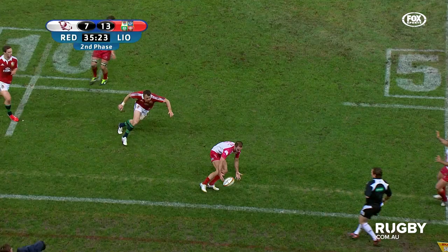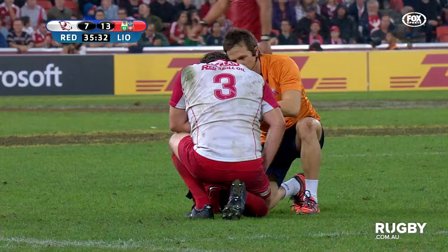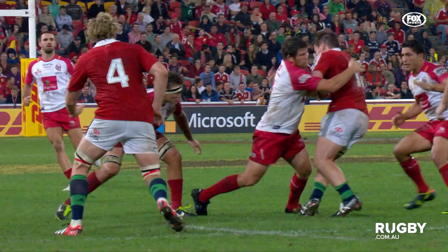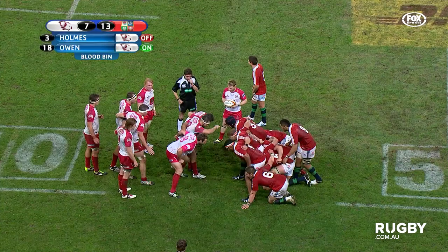Stealing that one out of the hands of Frisbee. Greg Holmes it is that's receiving some treatment after the restart. See Greg Holmes make a tackle here on Davis. Just cop one in the face. Oh, claret coming out straight away. So 4 minutes remaining in the first half.